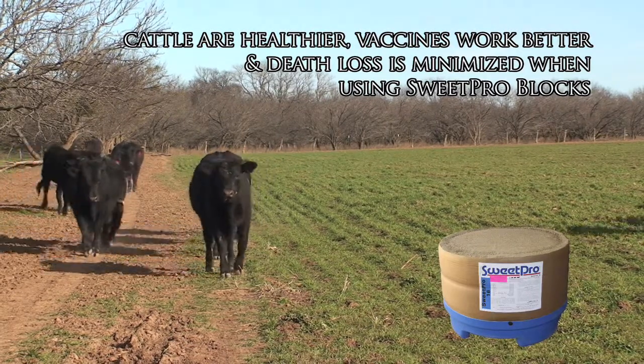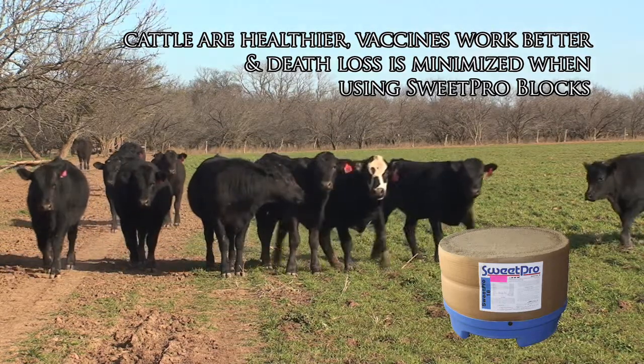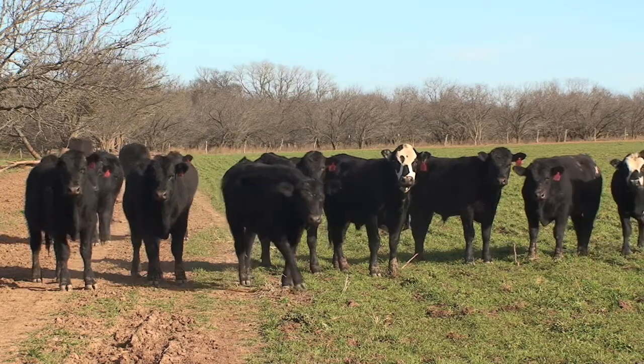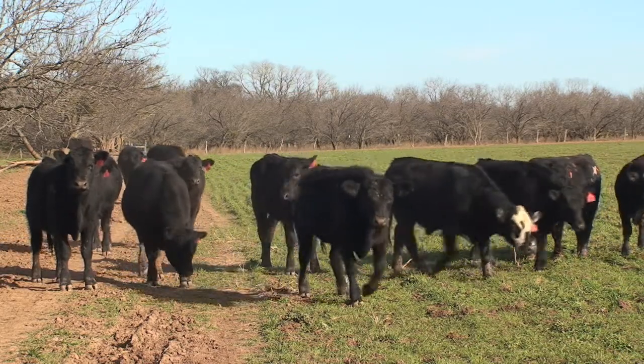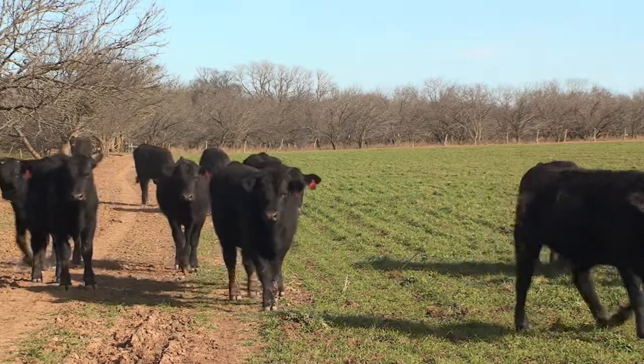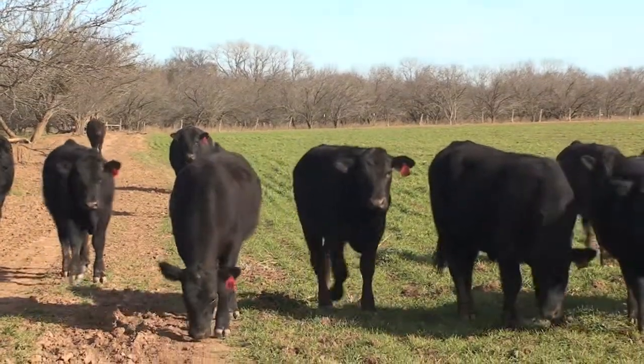And you don't want to lose many before you go to cutting profit. It generally takes at least, on a good year, the profit off of 2 to pay for 1 death loss. So it cuts you down pretty fast, and I think part of that is the tubs help the immune system of an animal to ward off some of these, and it also helps the medication to work better that you use when you do have a sick one.